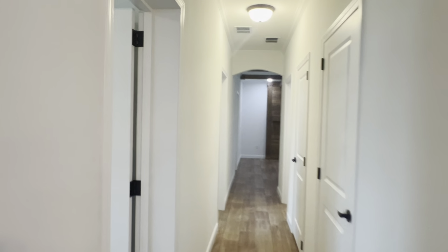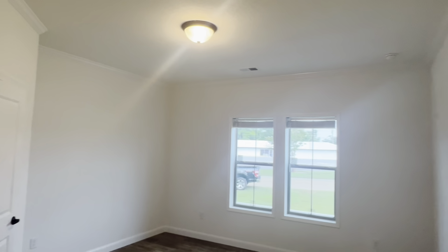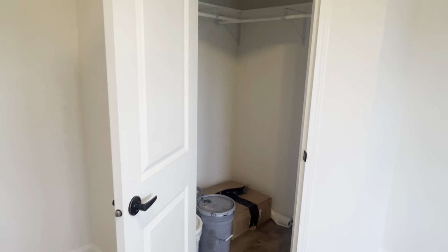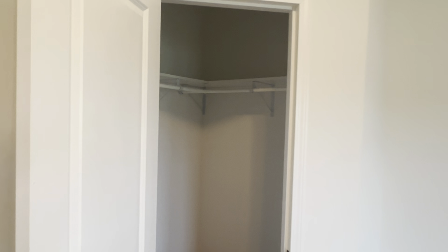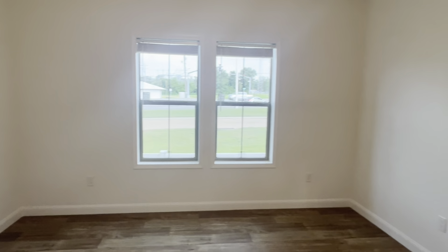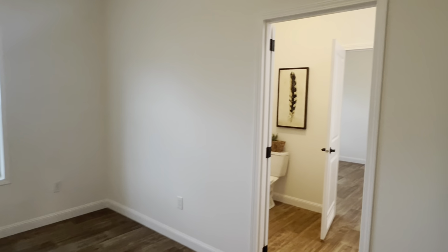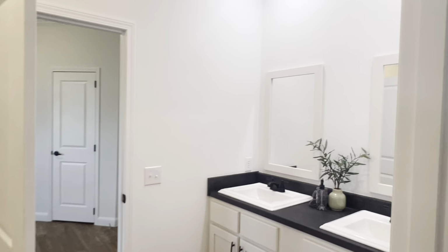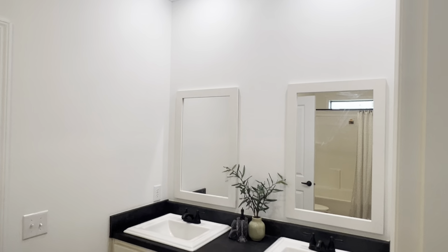Let's make our way down and look at the bedrooms here down this hallway. Here's bedroom number one. These first 2 bedrooms do have a Jack and Jill style bathroom, so they share the bathroom with plenty of space. Let's take a look at this big spacious closet as well. This house is tape and texture throughout the entire home. You got soft closed cabinets throughout.